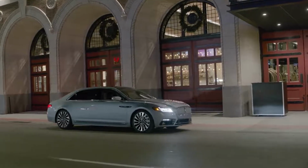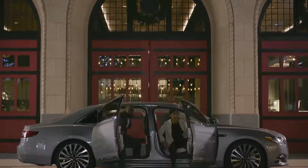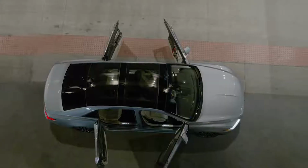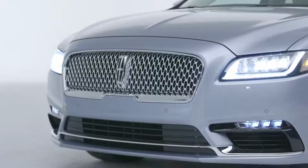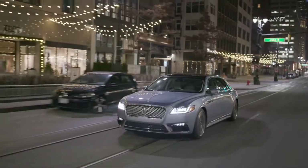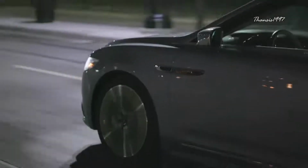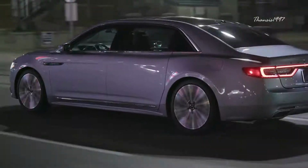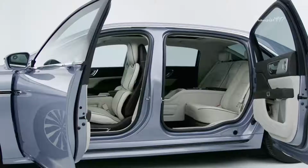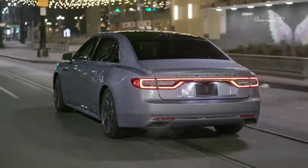Lincoln Continental Coach Door Edition. The Lincoln Continental Coach Door Edition is America's answer to all of the other luxury sedans made outside of the U.S. It made its debut back in 2019, and it became the most expensive American sedan ever, with a price tag of over $120,000. The Coach Door Edition, in the name, refers to its rear-hinged back doors that are also inspired by Rolls-Royce.